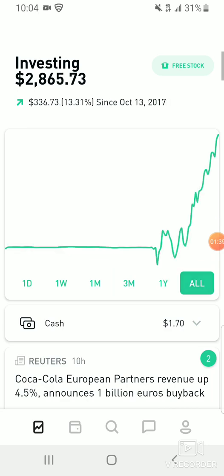And let's just go ahead and see all. Overall, 13%, $336. And as you can see, I actually started investing in my portfolio like last year. Fortunately, I opened the app back in October of 2017, but I basically just let it sit for a little over a year. If I could go back in time, trust me, I would have started investing way back then. That way I would have more money invested in the stock market and thus more gains.